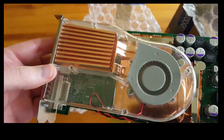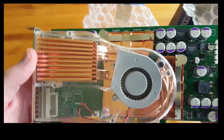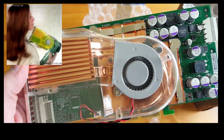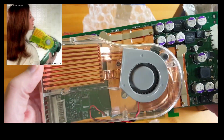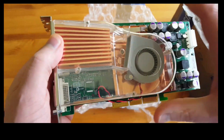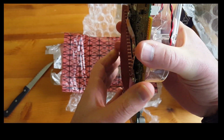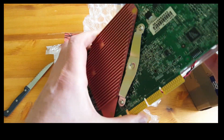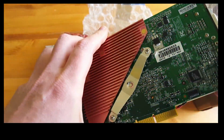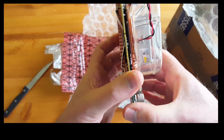So as you know, it's a card from 2003 and it's a little bit infamous because it was a pretty bad card actually. But for more technical details, I will give you a link to PixelPipes' video, which has an excellent explanation of all this.